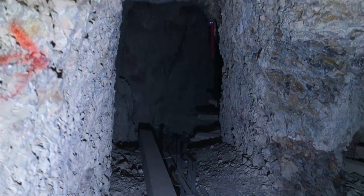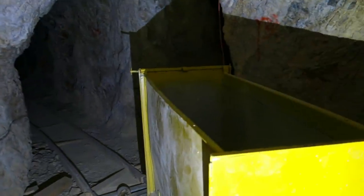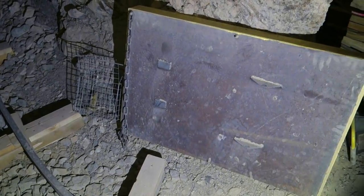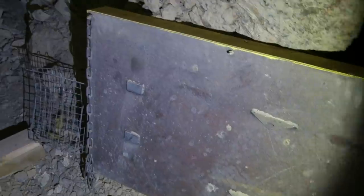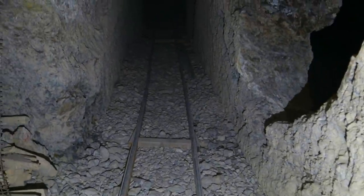All right, we just went down that drift. We're back at that main junction now. There's the ore cart for your point of reference. I was looking at this right here in front of me, and this is a flat car. You can see where the wheels go in there. At least that's what I think that is. Now the rail keeps going this way, so I'm curious what's down here.